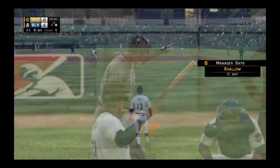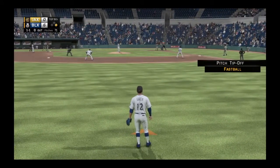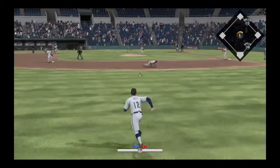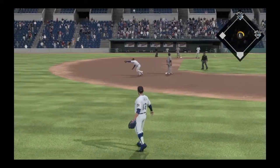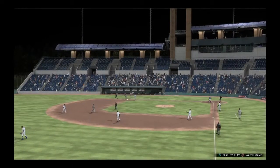Tony Velasquez will stand in. He flew out his last time up. Ready with the 1-1 pitch. Hit on the ground to short. He gets dirty, but he can't make the play. It's a base hit. Maybe a chance here to put it away.